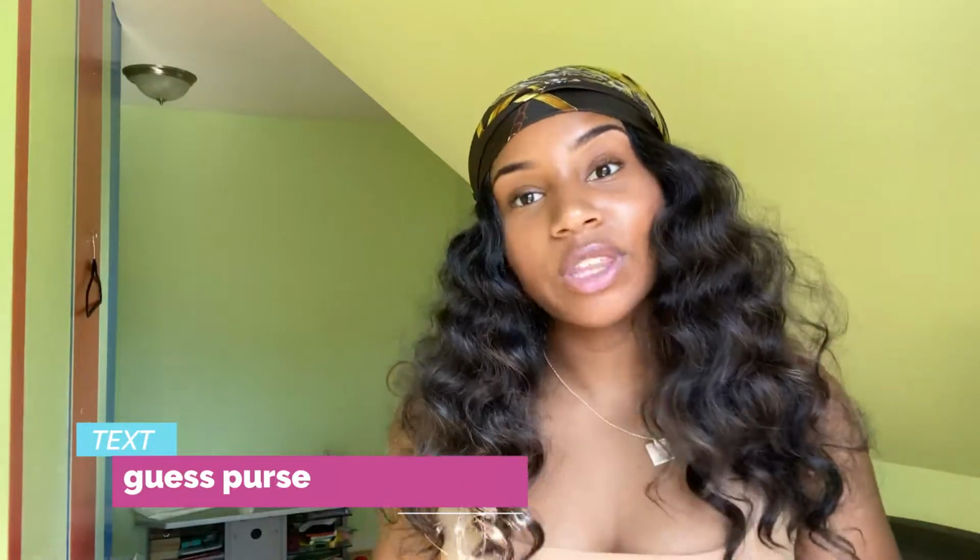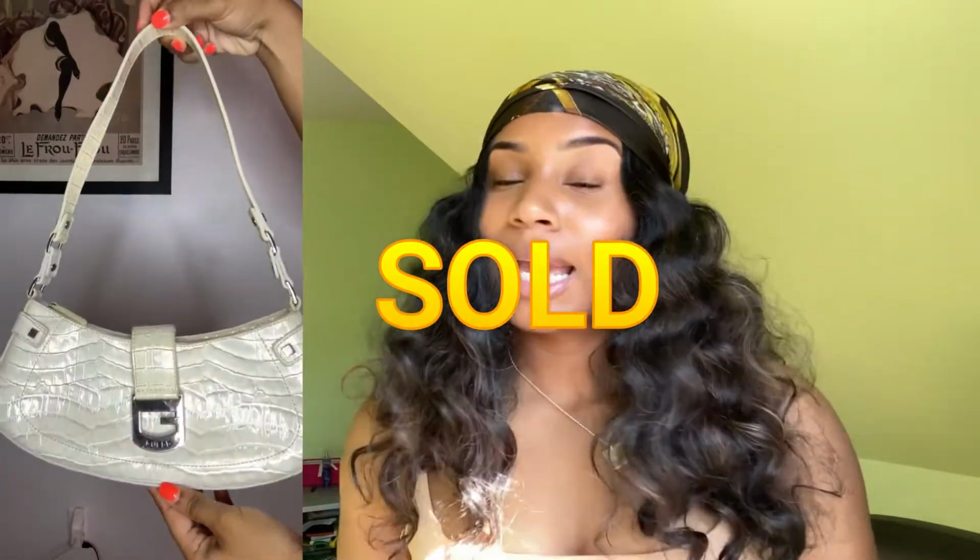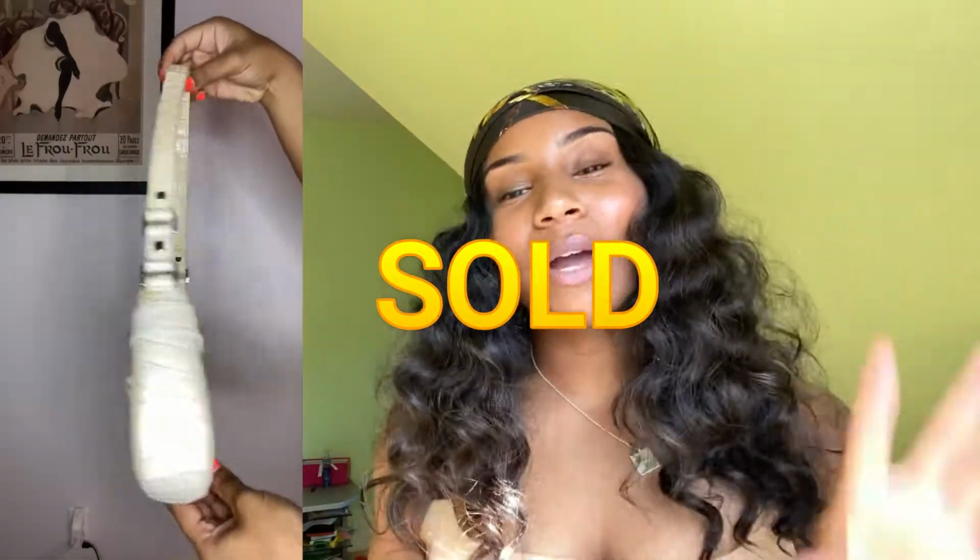All right, moving on. The next item that I have, but don't have with me because I already sold it, is the super cute Guess purse. I'll pop the video right here. It was like a snakeskin cream color, super cute. I really liked it. It was Y2K inspired, with super cute detailing. Loved it, but it is out of my hands now. Like I said, go check that description box before it sells.